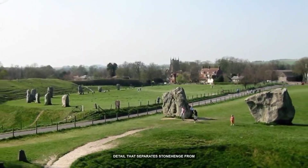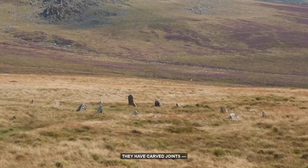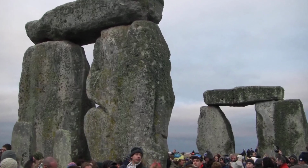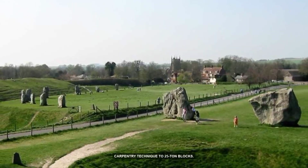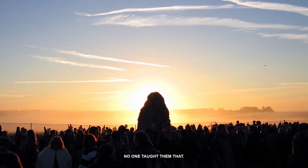And then there's the joinery. Here's the detail that separates Stonehenge from a pile of rocks. The top lintels aren't just resting. They have carved joints, knobs and holes, like woodworking, mortise and tenon, that lock the stones in place. A Stone Age people applied carpentry technique to 25-ton blocks. They treated stone like wood. No one taught them that.